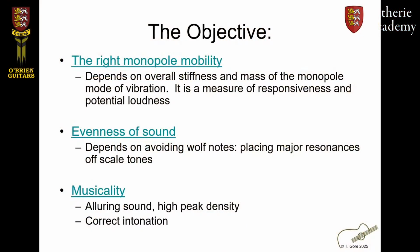The second thing is the evenness of the sound, and that depends on avoiding wolf notes. So that's placing the major resonances off of scale tones. And the third thing I'm looking for is musicality. So that's an alluring sound, which is dependent on having a high peak density in the frequency response curve, and also correct intonation, getting the thing to play in tune to the equal tempered scale rather than fairly well out of tune, particularly on the low frets that a lot of acoustic guitars suffer from.